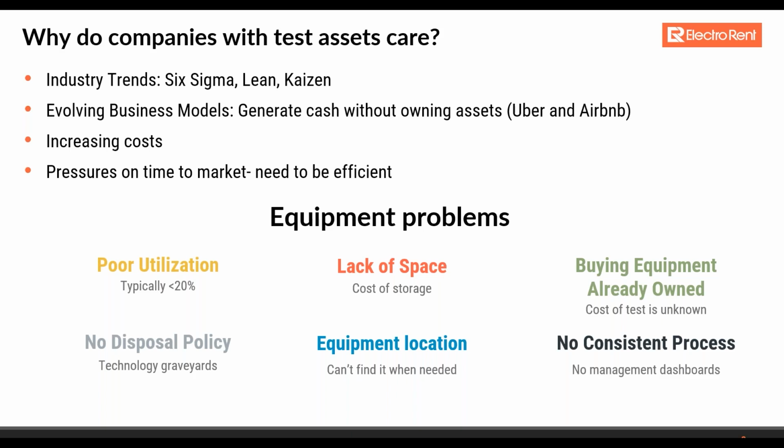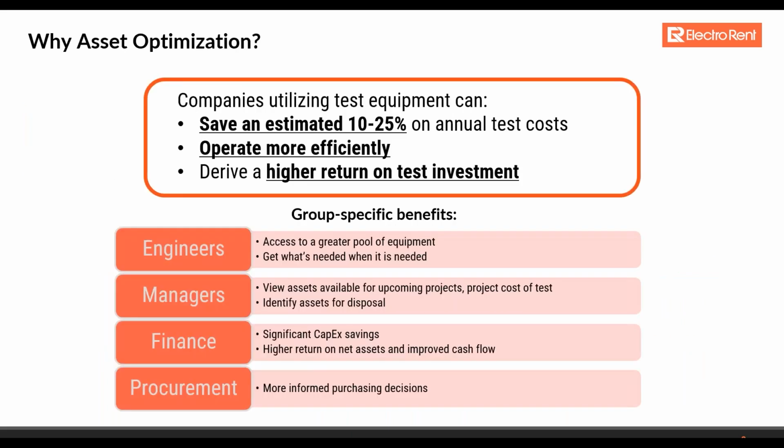There's poor utilization and therefore poor return on expensive assets. There are inefficient buying processes that yield duplicate equipment within organizations. There are inefficient processes to manage and locate equipment that hobble both engineering and R&D, and a lack of space in some cases where there are too many assets taking up valuable square footage because there's no organized disposal policy. And so many companies are turning to asset optimization. That's the first time I've mentioned that term. We're going to get there and understand what asset optimization is.